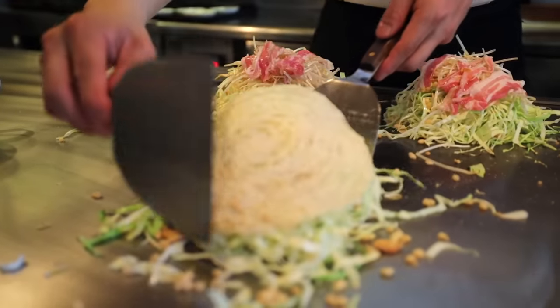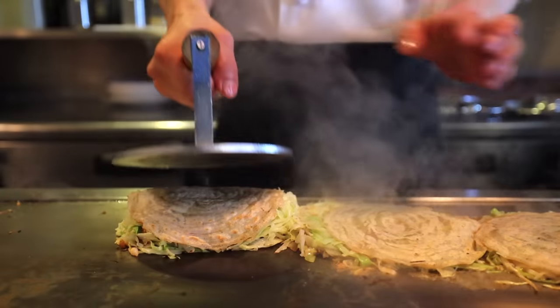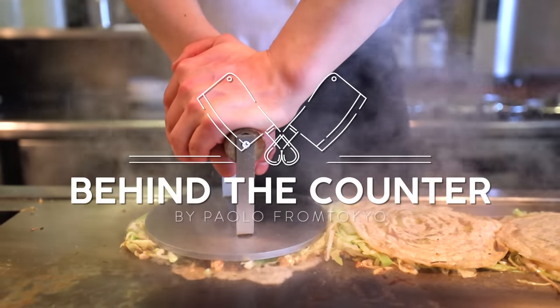This is behind the counter at a local Japanese okonomiyaki restaurant. So I'm back with another behind the counter, and this time it's gonna be a hot one.